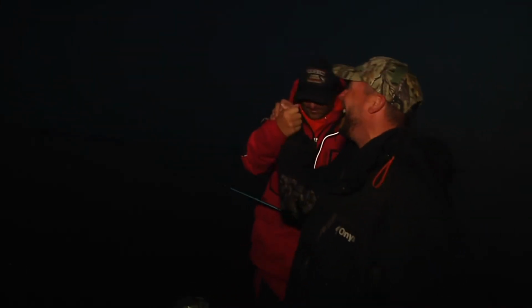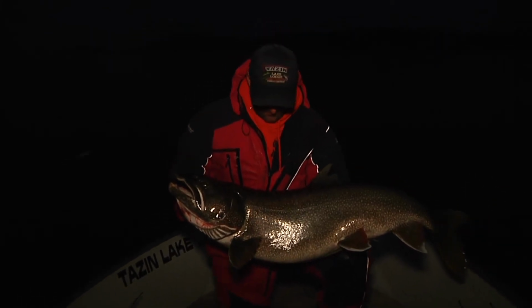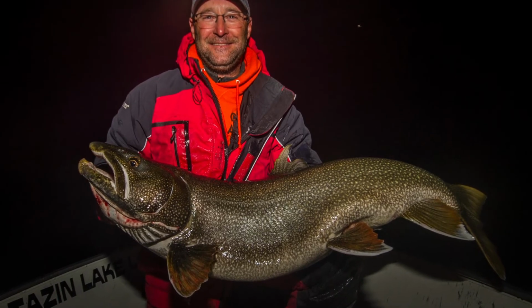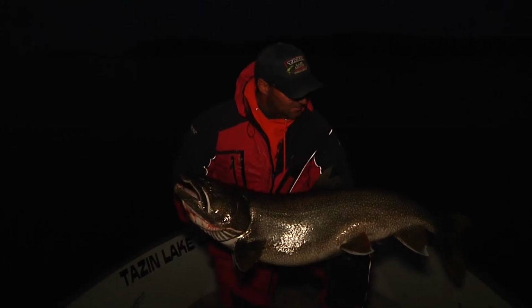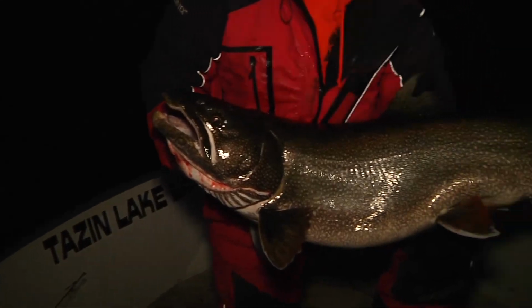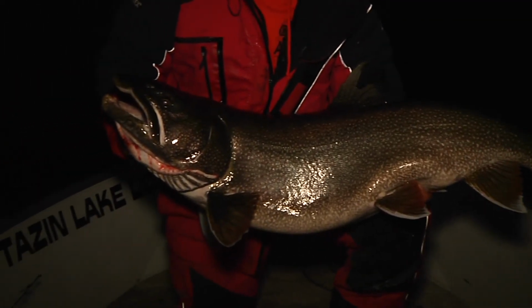Nice! Yeah! That's awesome. Woo! 15 seconds in the water. 46 and a half. 46 and a half by 28. Beautiful, big, healthy fish. Lake trout at Tazin Lake Lodge. Just unbelievable. Look at the white fins too, hey? Gorgeous. Oh, the tips are all white, orange. Awesome.